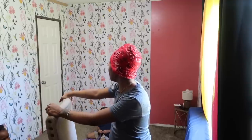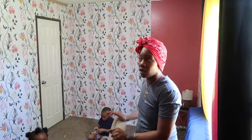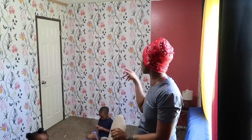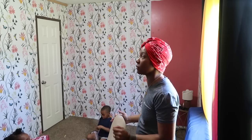Or the wallpaper might be a little bit thinner or something. I do think it's a different brand of wallpaper that I got from a different company. So it may just be some thin wallpaper. But you can tell the difference in the wallpaper. I mean, it don't look bad, but you can tell that one of them is thinner.